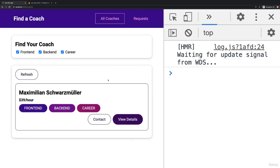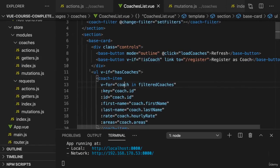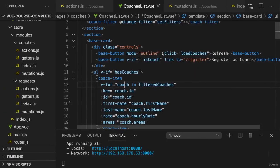Well, not necessarily, thankfully. Let's start with fetching coaches, because that is easiest to test for us here at the moment. We want to show a loading spinner whilst we're fetching coach data, so that we don't have this flickering whenever we reload the page. Hence, we first of all need a loading spinner.